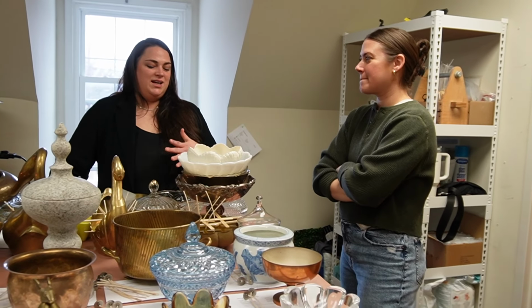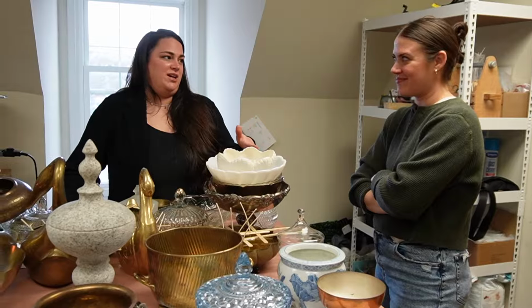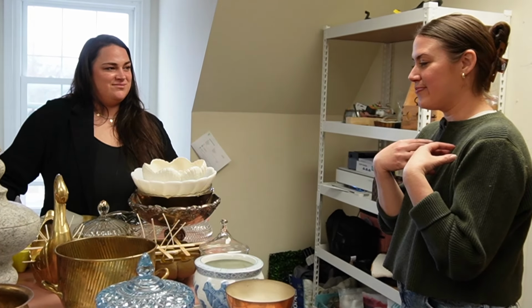Think about it this way. Once you've burned the candle, you can just send it back to me and then put it in your booth. I'm so excited. These are gonna be so good. I think the people are gonna love them. I'm gonna love them.